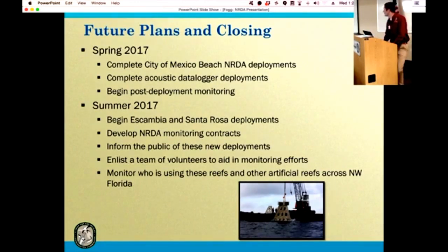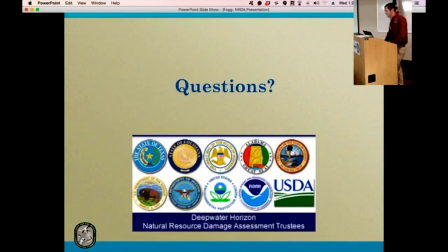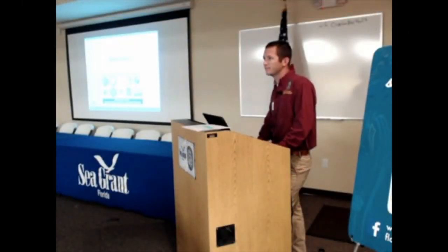We also want to inform the public about these new reefs, because if no one knows about them, well, no one's really going to use them, and that's not good. We also want to enlist a team of volunteers to help with a lot of these monitoring methods, get people involved. And lastly, we want to answer the question, who's really using these artificial reefs and how many people are. So with that, I'll field any questions, and thank you all for listening. That's NRDA in a nutshell.